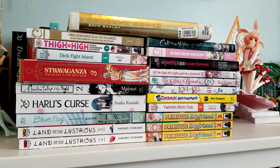Okay, moving on to the right side, we have Call of the Night Volume 1. This one I did not like. I think that I mostly had an issue with the main character being 14 and involved with a mortal vampire where they have a very flirtatious relationship. I just did not appreciate it, and honestly I feel like I'm going to unhaul that one.